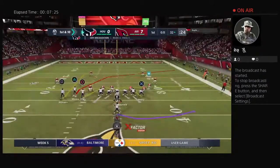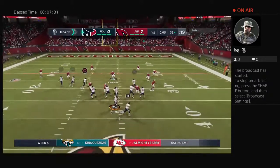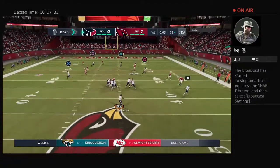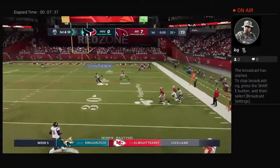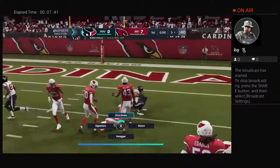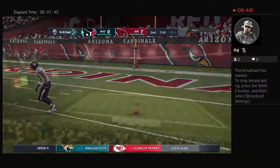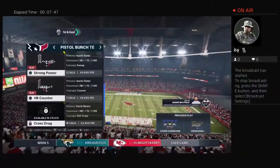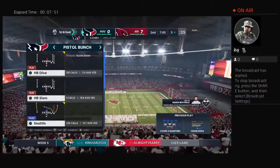From the 32 now, here's first and 10. Working out of the gun, Mayfield. Escaping the pressure right. He's got a first down and much more inside the 20. And he's finally taken down, and it's a big gain there on what will turn out to be the final play of this first quarter. After one, 7-0 on EA Sports.